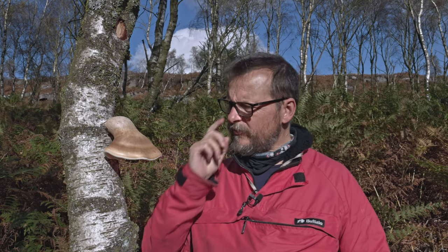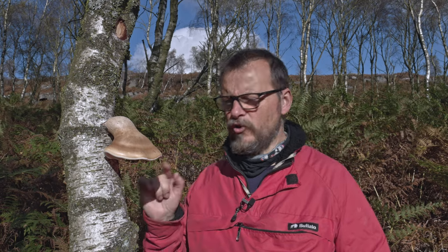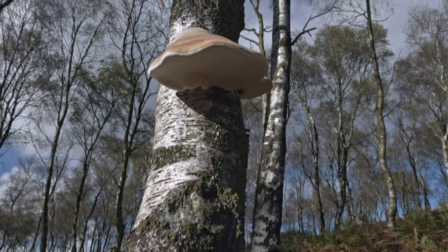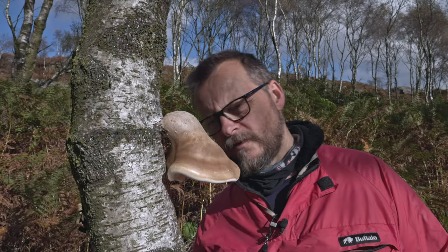So here's another tip for autumn time, it's a very good time of year for things like this, a fungus, to grow. You can see its quite impressive bell-like shaped thing is coming out of the side of this, what looks like a dead birch tree. But yeah, that's quite impressive.